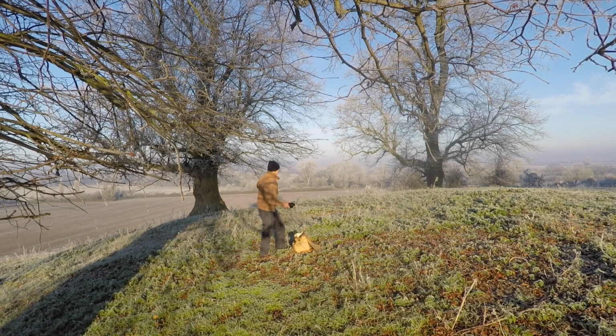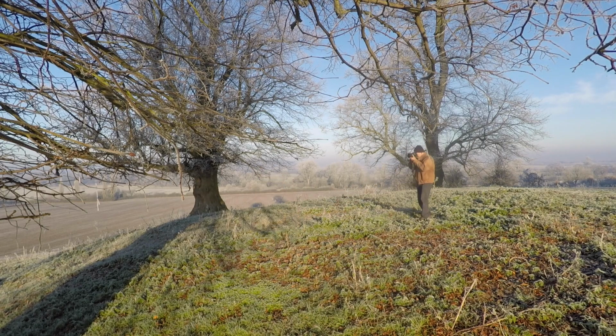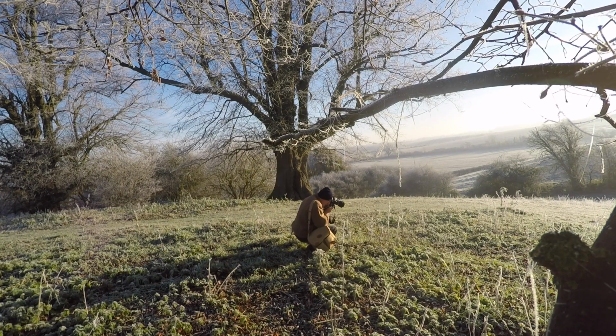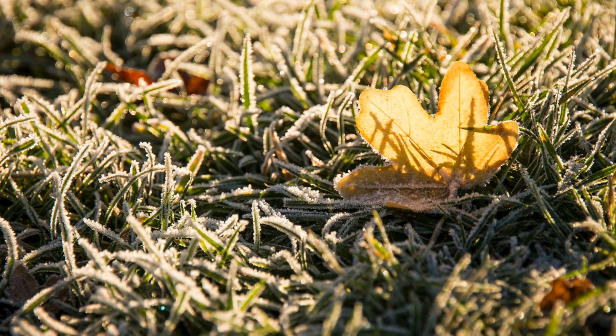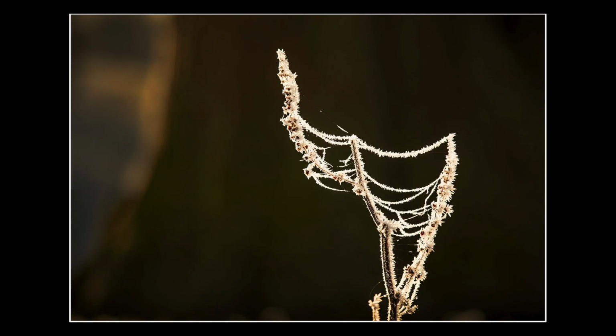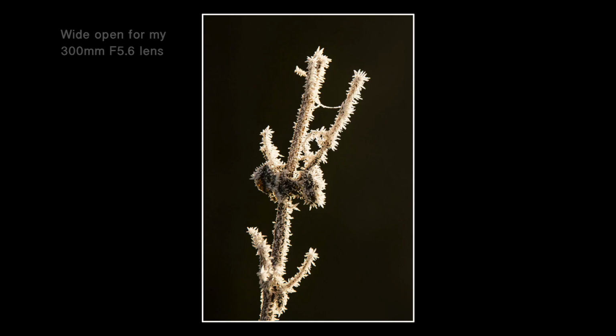Trying to swap lenses without the aid of a tripod is tricky, and it also takes longer too. So I'm wandering around, lining up potential shots, shooting this, that and the other. And incidentally, don't forget the details, like this leaf frozen in the grass. This image has many distractions, but by getting in closer with a 300mm lens at f5.6, then with a dark trunk as a background, produces a much better picture. So it's all about the contrast that backlighting provides.